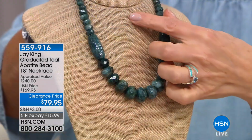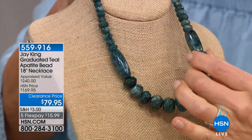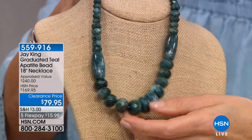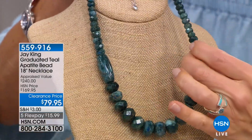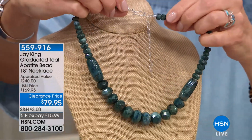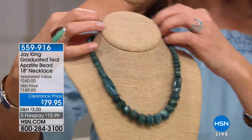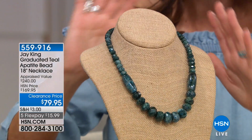So heavy. By the way, the ovals on this, you notice there's 2 ovals that are parallel to each other right here. Look at the size of these, 30 by 13 millimeters. And then you've got the rondelle beads, 8 by 12 millimeters. Those are faceted, all high polished. And up here you have the graduated rondelle beads that go up to about 8.5 millimeters in size. Solid sterling silver clasp, goes from an 18-inch plus an additional nearly 3 inches there. A lot of sterling silver, a lot of gemstones. The weight, the presence, the look on the neckline is going to be off the charts.